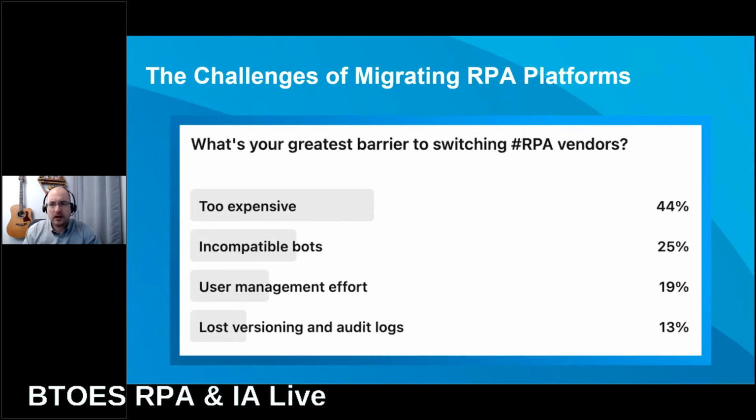We ran a poll over LinkedIn, and we had the respondents provide some feedback, and these were some of the biggest barriers. By far, the cost of switching was the biggest blocker, while we saw significant representation from other barriers like incompatible bots, user management efforts, and scaling challenges. It really comes down to it's costly to do so.